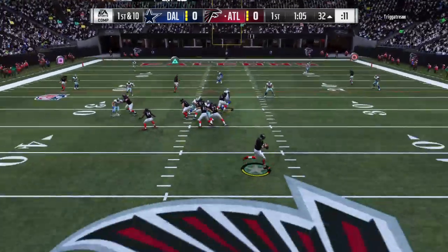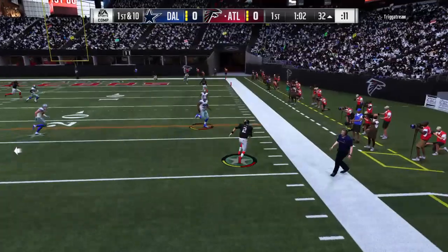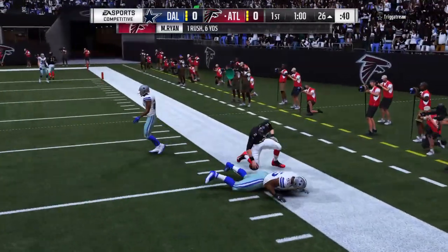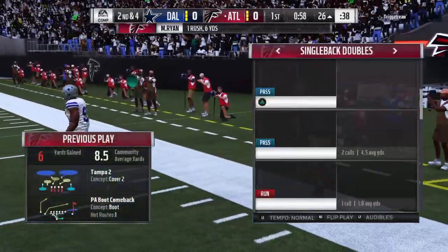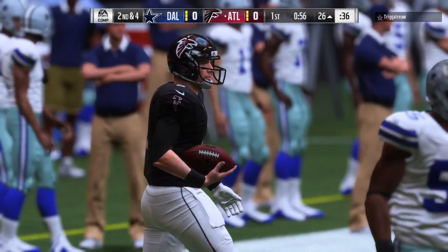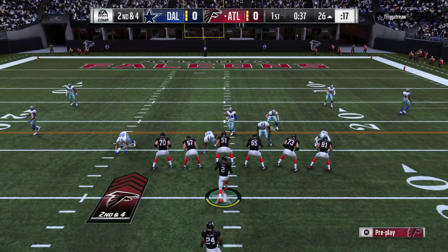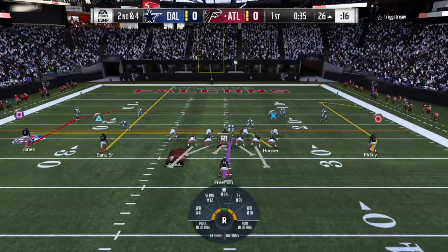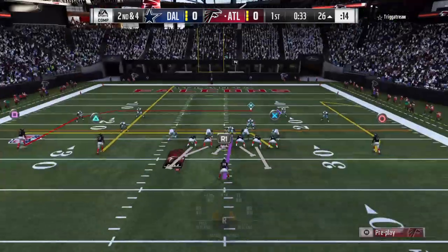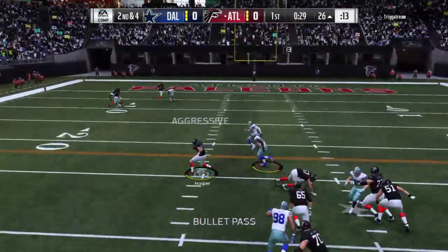Ryan now off the bootleg. Rolling to his right. And he's got room. And he'll slide down to avoid the contact. The improv on the scramble there gets him 6, and it'll be 2nd down. They brought the blitz that time, and I thought they were going to get to him, but instead he flipped it on its ear and ended up picking up positive yardage. I thought he was dead to rights, but you are exactly correct, sir. Able to turn that into a positive gain.